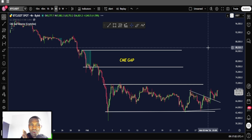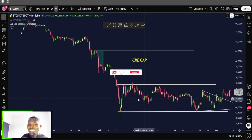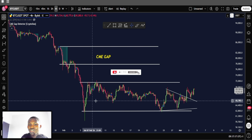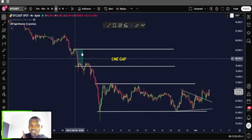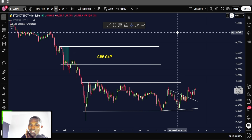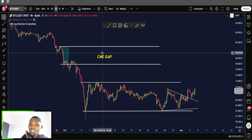Taking a look at chart number 4 here on the 4-hour price chart, as you can see, we have been in this massive consolidation phase, and this price action here took all of February. What we are going to talk about on the price chart here is this CME gap that is currently laying above the current price of BTC, and I can assure you that 95% of all BTC CME gaps always get filled. It's a matter of when it is going to be filled, because it is 95% guaranteed that we are definitely going to fill this CME gap right here.